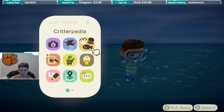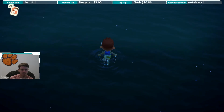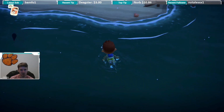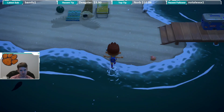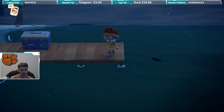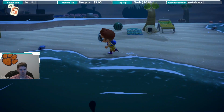Again, really the hardest thing about catching the snow crab or any of these fast-moving sea creatures is going to be remembering to slow swim up to them, because if you try to fast swim, they'll just outrun you. And yeah, they're just a pain to catch that way. So definitely recommend you slow swim up to them and get them that way.